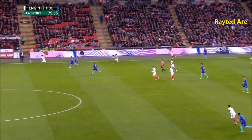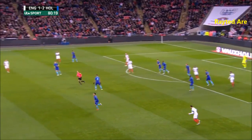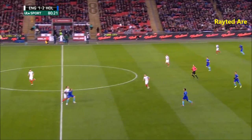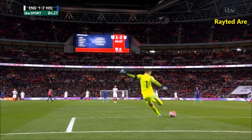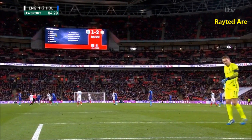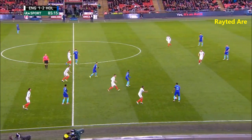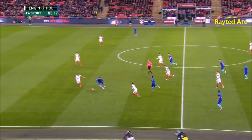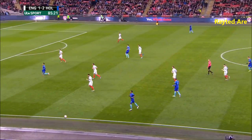Away by Bruma. Vardy, just under pressure when he tried to steer the return ball. Manchester lad who supported United as a kid, but who didn't make it there. Will he make it to France with England?